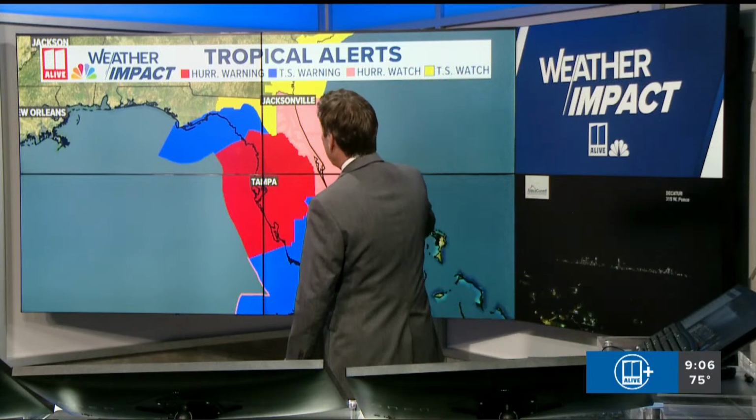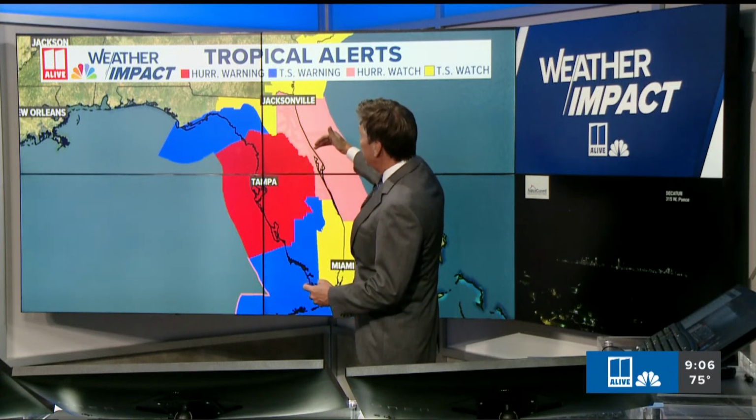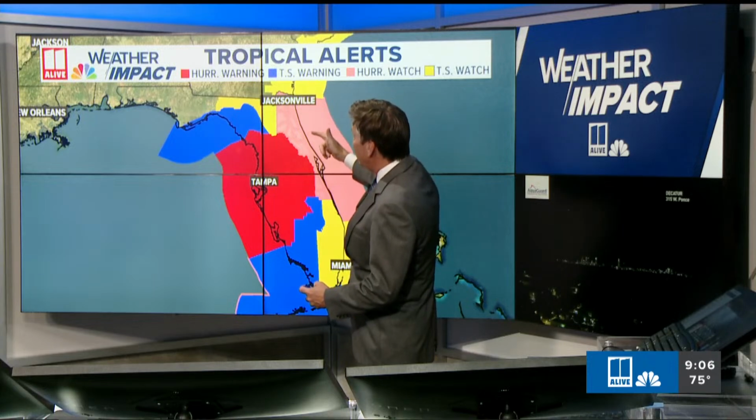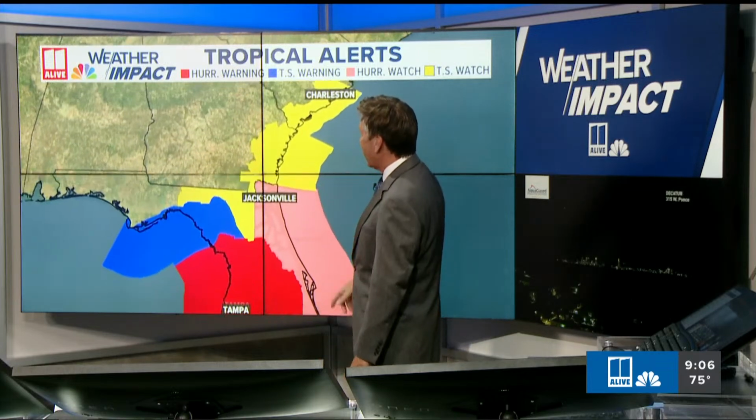And really, the models have been consistent. Even though we've seen some changes in the timing of the track, the models have been pretty consistent in bringing this in near Tampa. That's pretty much in the center of that hurricane warning. But notice there, as it moves across, it will be impacting many areas inland over toward Orlando, exiting over near Daytona Beach or south of Jacksonville, between Daytona and Jacksonville, the Space Coast region there. And then it'll move on out into the Atlantic.